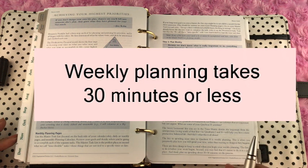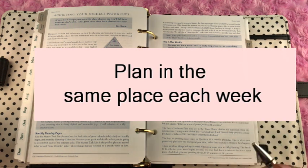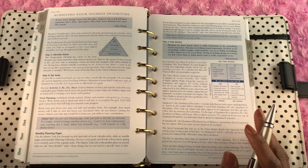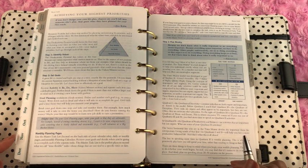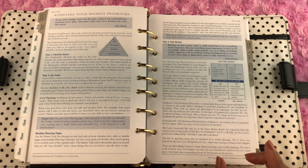And also, you want to plan in the same place each week, a place that's quiet and inviting. I like to plan sitting up in my bed. It's where I read. It's where I have time for myself. Normally I go to bed before my husband, so I have a few minutes in bed before he comes in the room and turns on the TV. And it's also my time because normally at that time my daughter has already gone to bed. So that is a quiet time for me and where I choose to do my weekly planning.